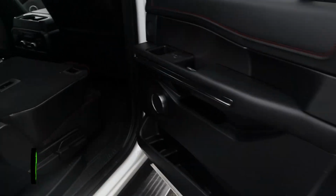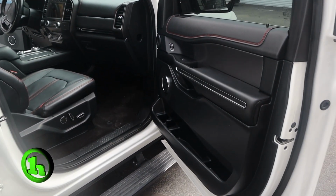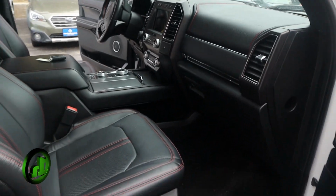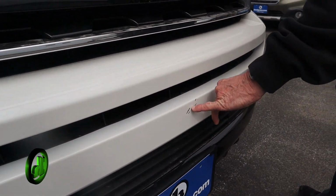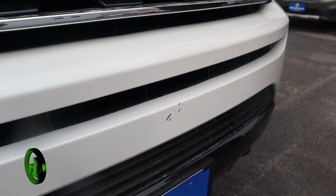But it's all here. Still, no dings, no dents, no blemishes. You said you're coming over this weekend. Come on over. Take it for a ride. I'm going to leave you with that. Right there, that's the only issue I see with the vehicle.